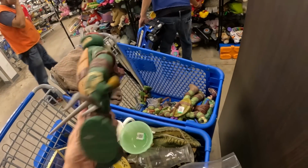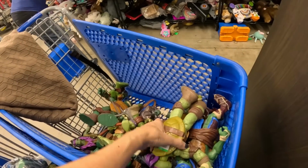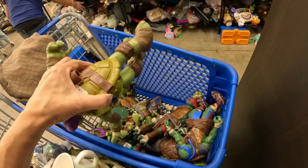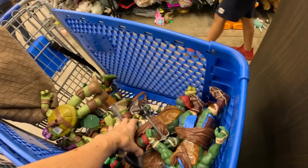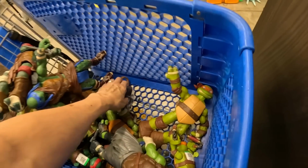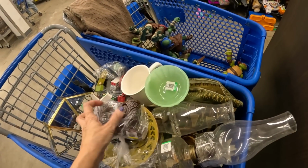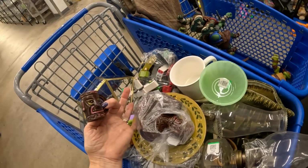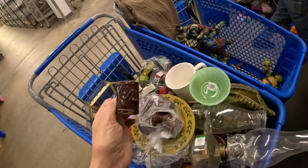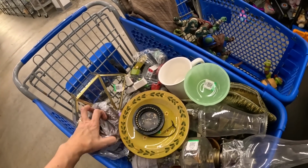All of Ninja Turtles, but they all need a bath. I can't even. I think the Ninja Turtles I'm going to give to somebody else. Now you might be saying, no, don't do it. They could be worth money. They could be, but I can only handle so much at a time. Let's not forget our tiki, I guess they're shot glasses. This is what they look like. I don't know. I'm just like overwhelmed today, which is rare for me.